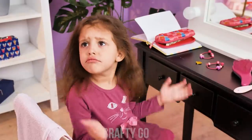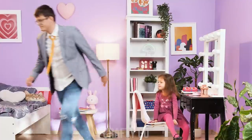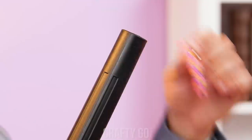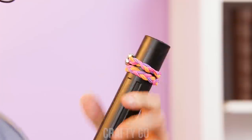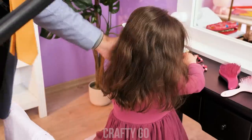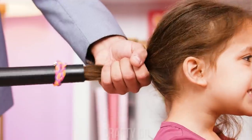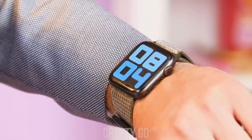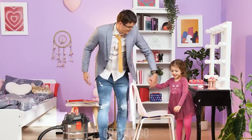We're almost late for school. Are you ready? No, I can't tie my hair. Give me a second. I've seen this done before. Wrap the hair tie around the vacuum pipe. Vacuum the hair inside and pop the hair tie on it. Done! Right. 1 minute hairdo. Okay, let's go.